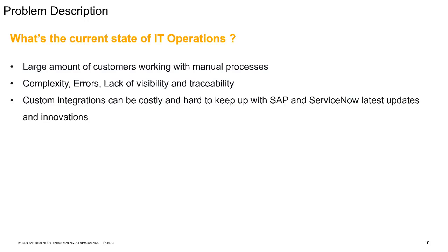Some of the customers were questioning, hey, if I decide to do my own integration, I have developers, I have the skill set in-house, can I do it? Of course you can do it, but it comes with some problems. A custom integration can be costly. As you know, SAP and ServiceNow are constantly in upgrades and innovations, so you have to keep up with them. Sometimes the resource who built the integration is no longer with you, or the documentation was poorly done. Then you're going to have a hard time fixing or maintaining that solution.